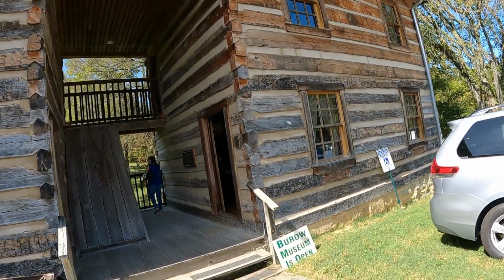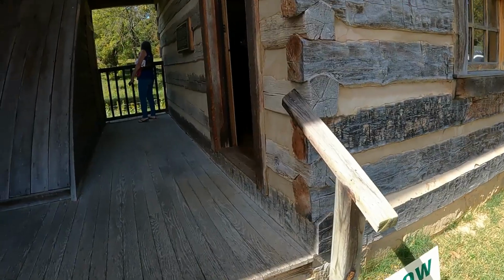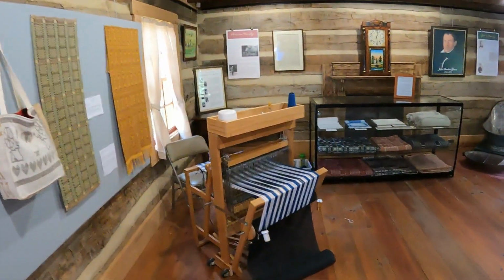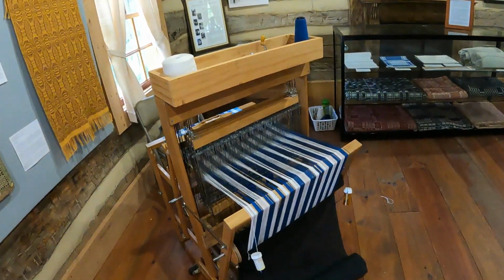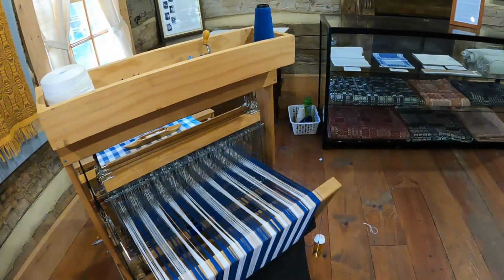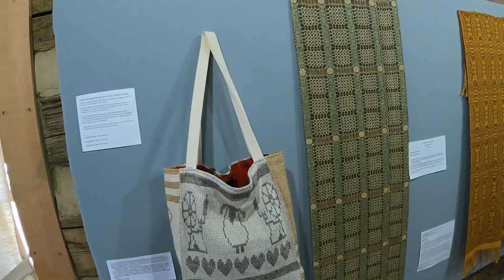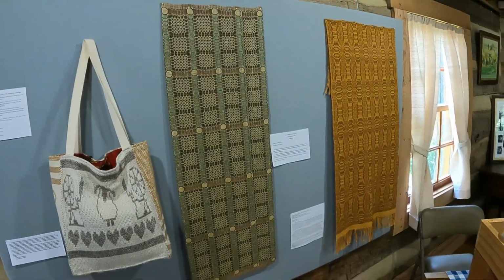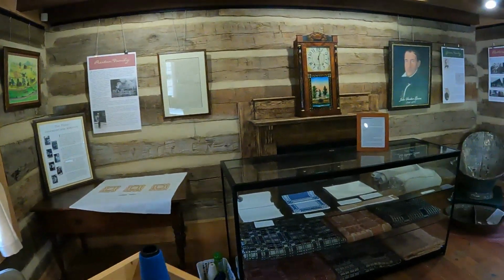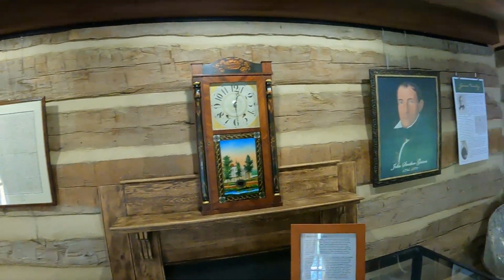And in this building is the museum. Lovely, lovely items. So that'd be a little loom. They had a loom for sale in the barn, and of course it was falling apart, but it was used to make the big rag rugs. That's what they had started on it.